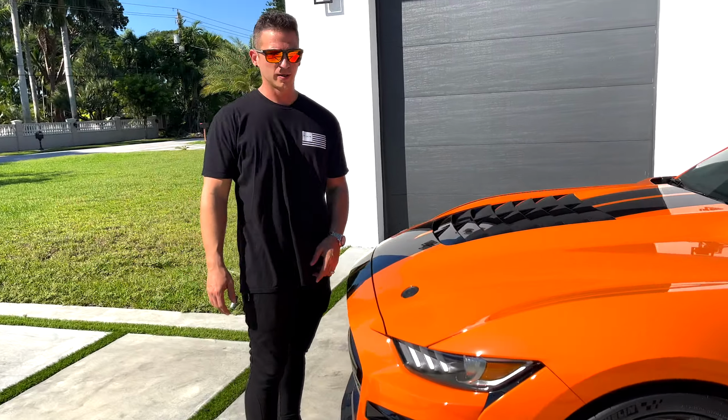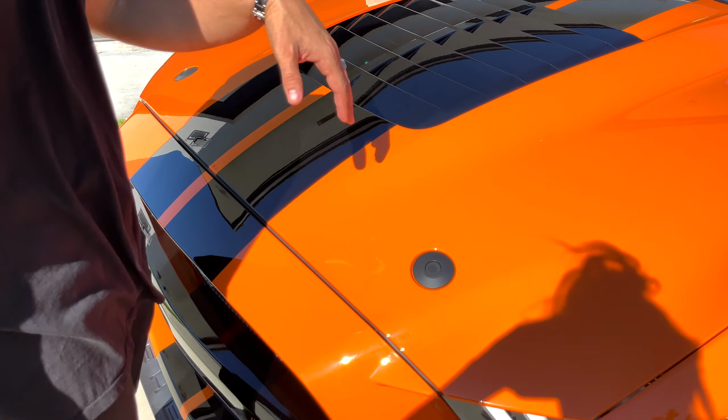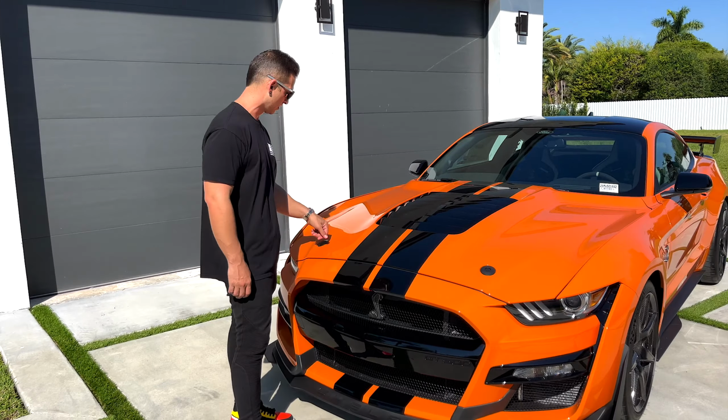Hood pins, they do work. If you don't release the hood pins, it's not gonna open. The reason why they make it is that the car is supposed to reach really high speeds, so the pins guarantee that it's not gonna open at that speed.